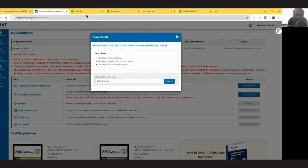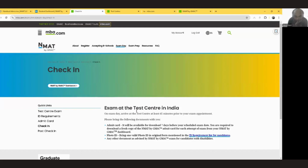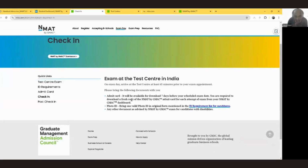So wonderful thing, I am going to read through all this. Exam centers in India. You will need your admit card. You will need your photo ID. Bring one valid photo ID in original form mentioned in the ID requirements list for candidates. Remember when they're saying photo ID, do not bring a photocopy of your PAN card. Do not bring a photocopy of your voter ID card. Original ID is needed. If you don't bring original ID, they will not let you enter the exam hall. Please make sure you bring your original photo ID.